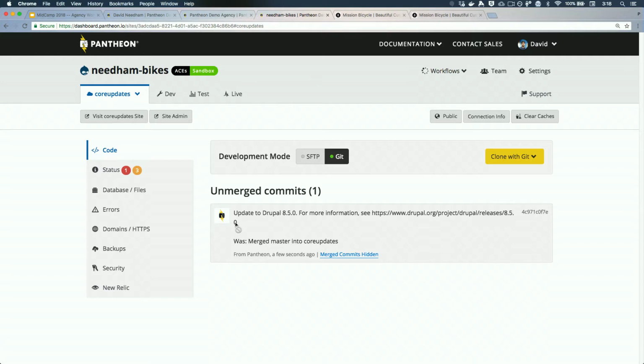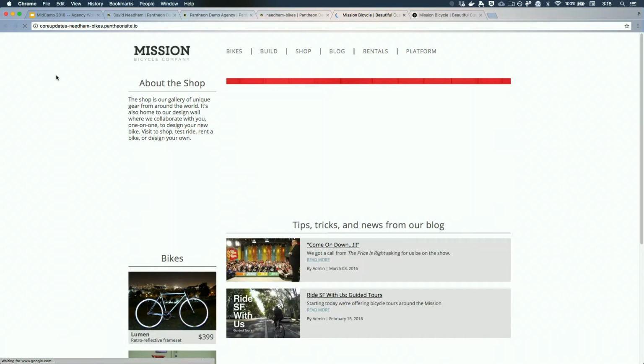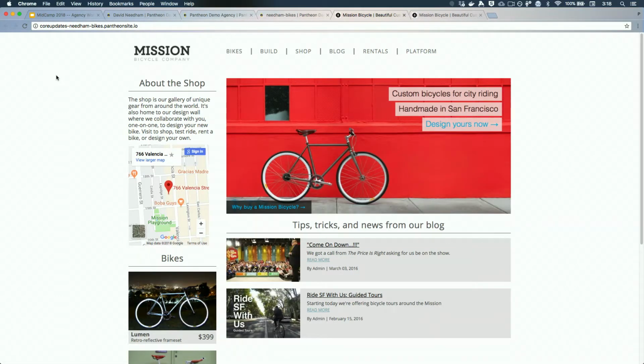All right, so it says here now that message went away because we applied that update. I have one unmerged commit, which is this update to 8.5. So this is the point at which I would go through and I'd run my QA. I would first check to make sure I'm on the core update site. In this case, I'm manually just kind of checking because I feel pretty safe about it, but you might have a whole process to make sure that the updates you're applying aren't actually breaking anything.